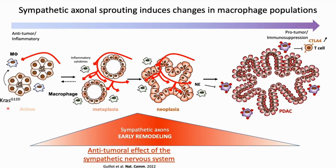On the basis of this data, we propose a model in which KRAS mutation induces transdifferentiation of the acinar cells, which increases inflammation. Indeed, at that step, the macrophages have an inflammatory status and an anti-tumoral effect. At metaplastic and neoplastic stages, there is a remodeling of the sympathetic fibers, which could secrete norepinephrine. Norepinephrine will inhibit CD163 expression. It inhibits the switch of the macrophages towards an immunosuppressive effect, explaining the anti-tumoral activity of the sympathetic fibers.